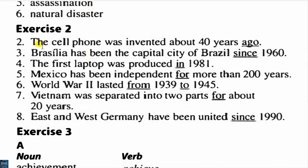Exercise 2. 2. The cell phone was invented about 40 years ago. 3. Brasilia has been the capital city of Brazil since 1960. 4. The first laptop was produced in 1981. 5. Mexico has been independent for more than 20 years. 6. World War II lasted from 1939 to 1945. 7. Vietnam was separated into two parts for about 20 years. 8. East and West Germany have been united since 1990.